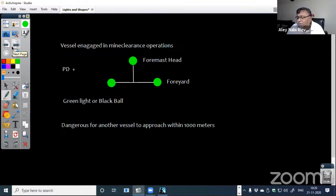Okay, now let's come to the vessel engaged in mine clearance operation. So basically this is a power-driven vessel, plus there will be three green lights. One green light at the foremast, and by the way these lights are all-round lights. One is at the foremast like this, and the two will be at the fore yard. Now if we talk about the shape, the light is the green light and the shape is the black ball. During daytime, one black ball at the foremast and two black balls at the fore yard, one on each side. Well, what does it indicate? It simply means that it is dangerous for another vessel to approach within 1000 meters. All right, so these were some basic lights, let me just give you a quick revision.